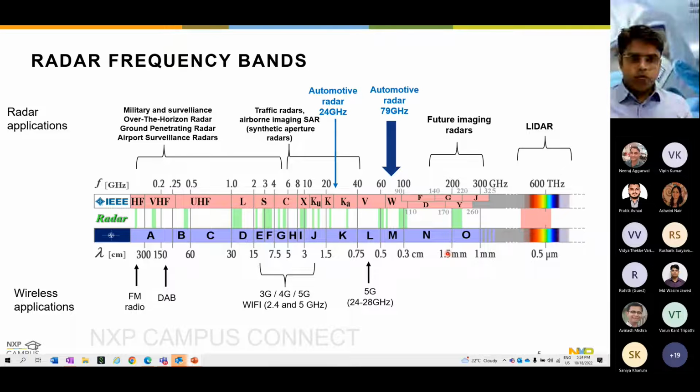For example, for radio and Wi-Fi communication we use something from 2.4 to 5 gigahertz. Lately with 5G, there are new bands which have opened. Till now, most Wi-Fi and Bluetooth communication happened sub 6 gigahertz. With the opening of this whole new 5G, a new band of 24 to 30 gigahertz has also opened.